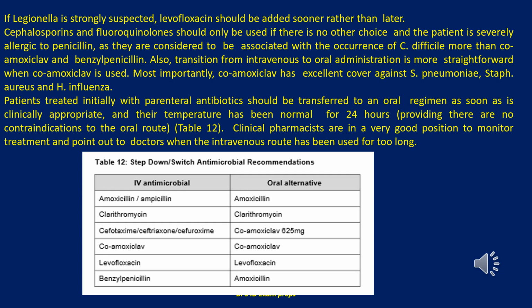Patients treated initially with parenteral antibiotics should be transferred to an oral regimen as soon as is clinically appropriate, and their temperature has been normal for 24 hours providing there are no contraindications to the oral route as shown in Table 12. Clinical pharmacists are in a very good position to monitor treatment and point out to doctors when the intravenous route has been used for too long. Pause the video and carefully scrutinize Table 12, which summarizes step-down or switch antimicrobial recommendation before advancing to the next slide.